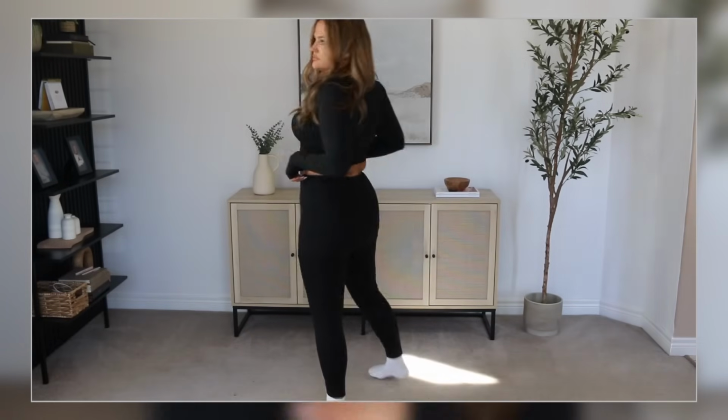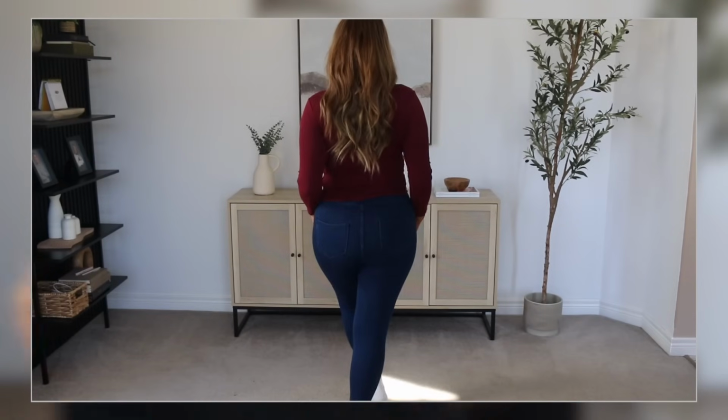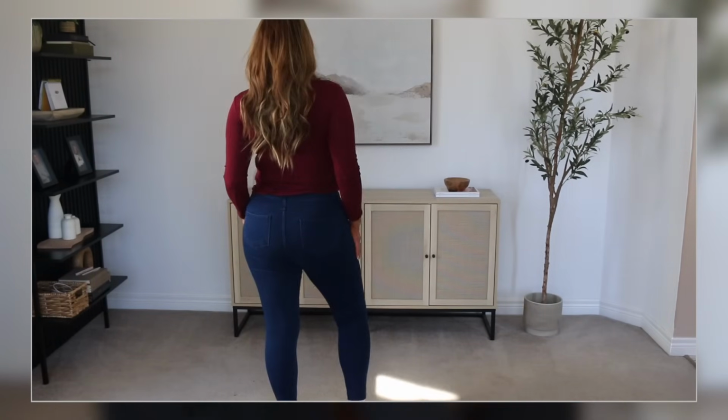So I wanted a jean-like look that felt like a legging because, as I said, I live in leggings. These have functional back pockets to use as well, which I need in my jeans or my leggings. So I got them in black, which again, if it comes in black, I'm gonna get it. And then I got a dark denim blue to try out for this spring. They hit at the perfect length. They're super comfy and flattering again.